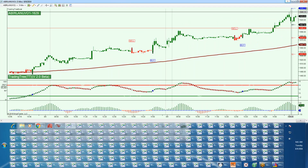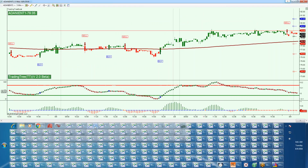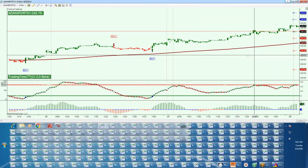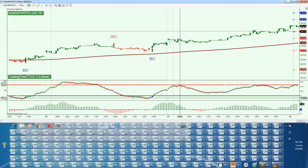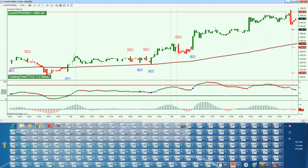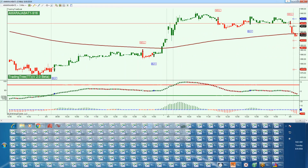Aditya Birla, you can again start buying at 1640. So that's Adani Ports. Your next target should be 245. 28.50 we can buy again. Adani Power. So that's Ajanta Pharma. ALBK. Amara Raja Battery has broken this support. So 910 is a possibility for Amara Raja.